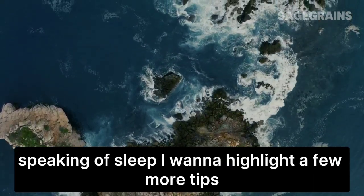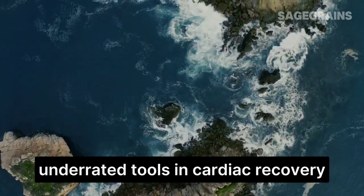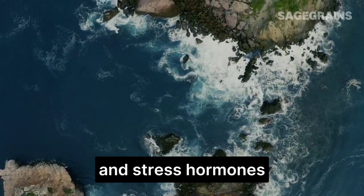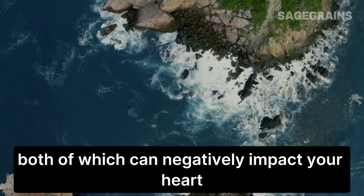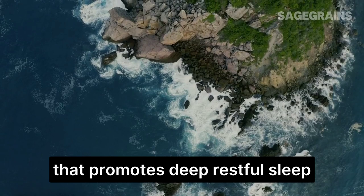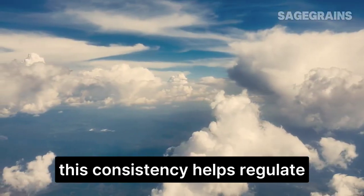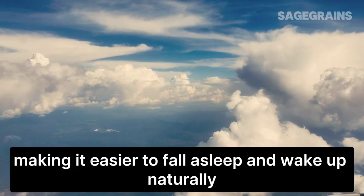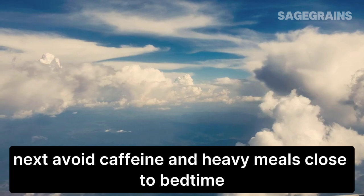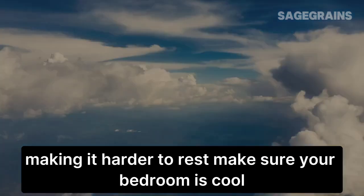Speaking of sleep, I want to highlight a few more tips for improving your rest. Good sleep is one of the most underrated tools in cardiac recovery, but it's critical. Poor sleep can increase inflammation and stress hormones, both of which can negatively impact your heart. That's why it's important to create a sleep environment that promotes deep, restful sleep. Start by setting a regular bedtime and wake-up time. This consistency helps regulate your body's internal clock, making it easier to fall asleep and wake up naturally. Next, avoid caffeine and heavy meals close to bedtime. Caffeine can disrupt your sleep cycle, and heavy meals can cause discomfort, making it harder to rest.